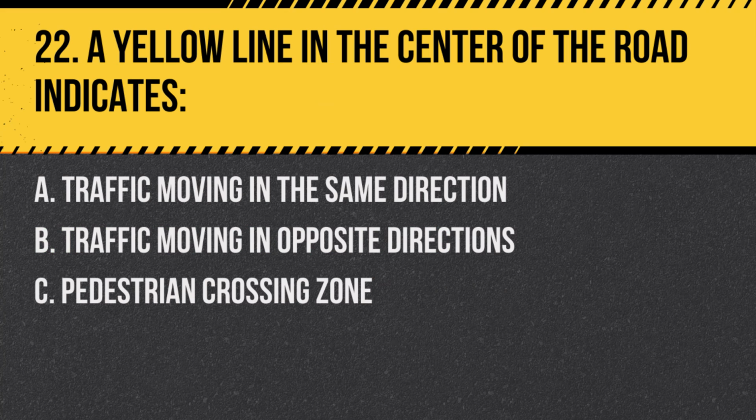Question 22. A yellow line in the center of the road indicates A. Traffic moving in the same direction. B. Traffic moving in opposite directions. C. Pedestrian crossing zone. Answer: B. Traffic moving in opposite directions. Yellow lines are used to separate traffic moving in opposite directions on two-way roads.